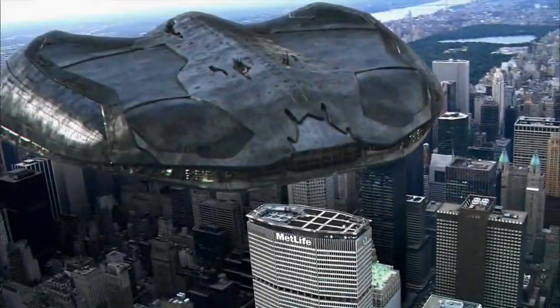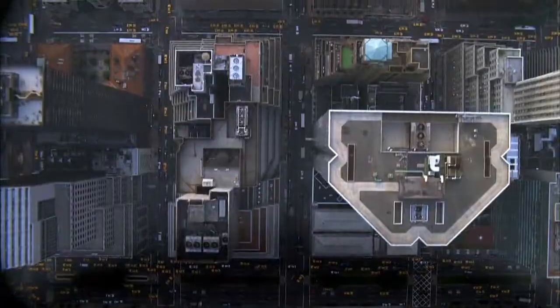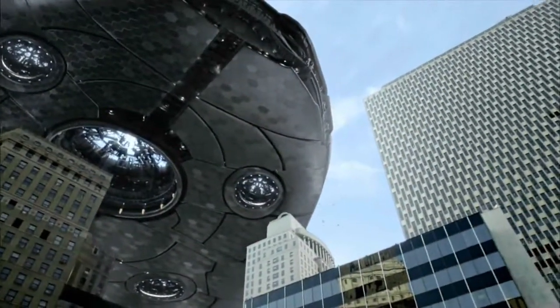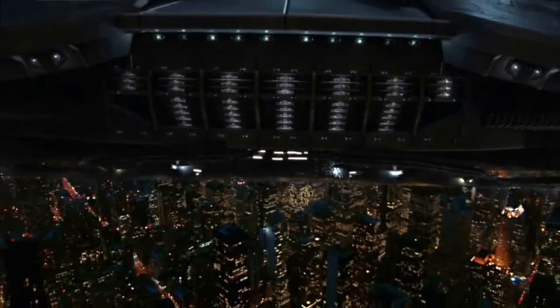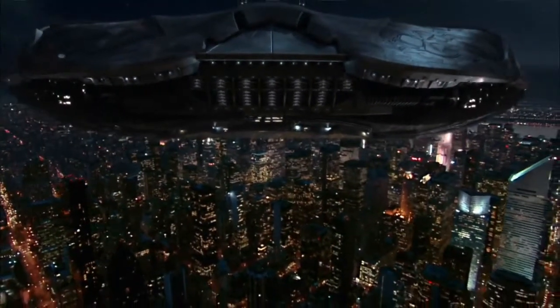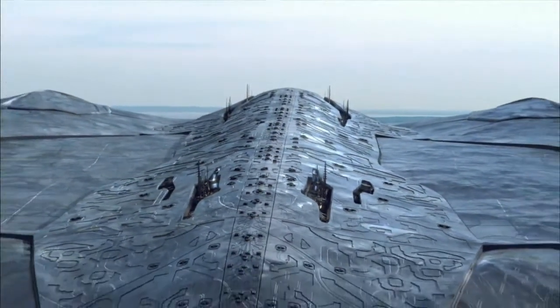When we looked at the size of the ship over New York, we went to a map, calculated what streets were on either side that were visible, and then calculated the size of the ship from that. The mothership was 1.5 miles long and just over 1 mile wide. I think we figured that it was 300 yards thick. Sleekness and deadliness. And that's reflected in the overall design of the ship.